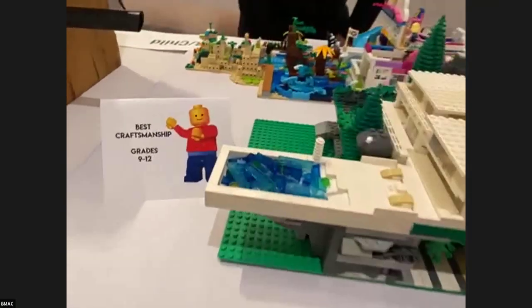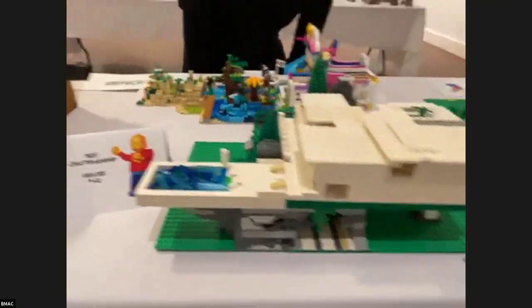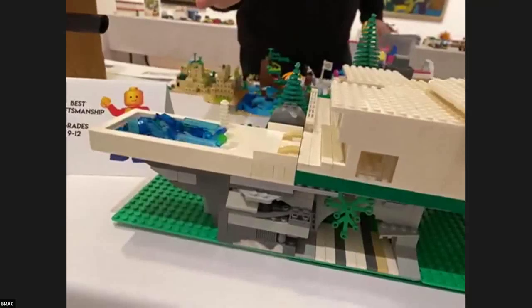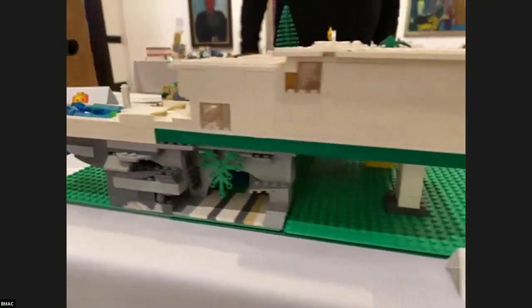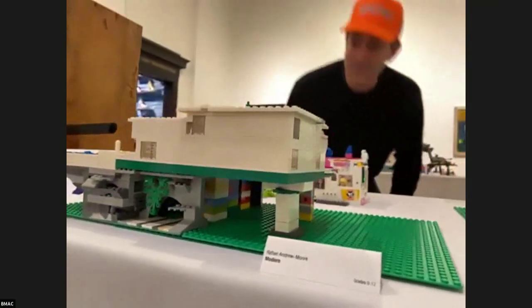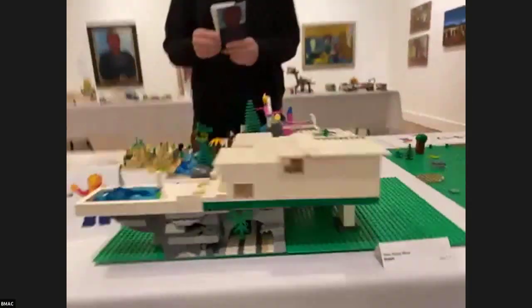And so this looks like a mid-century modern spectacular house with this cantilevered swimming pool. And I just have to say, I wish that were my house, and I wish I were a Lego minifigure and could live in that house. So congratulations, Raphael Andrew Moore.